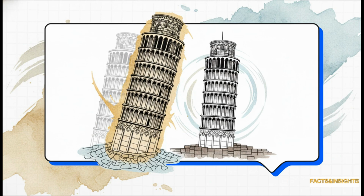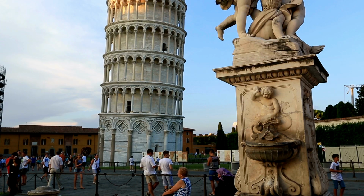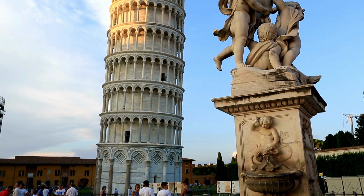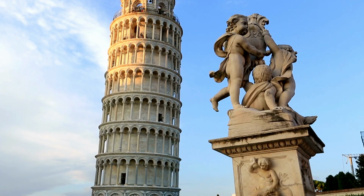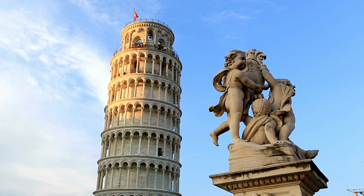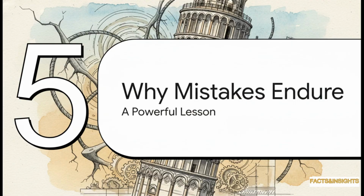But let's just be real for a second. If this tower had been built perfectly straight, would we even be talking about it? Would you know its name? Probably not. It'd just be another lovely tower in Italy. Its failure is literally what made it famous. So, where does that leave us? What's next for this amazing mistake, and what can we learn from its almost 900-year-long story?